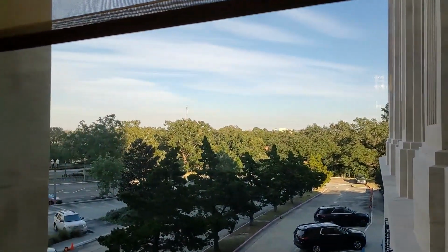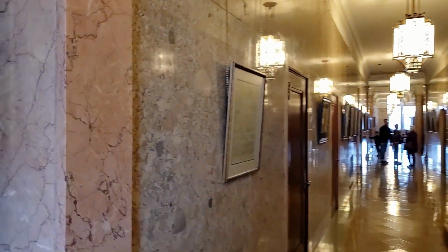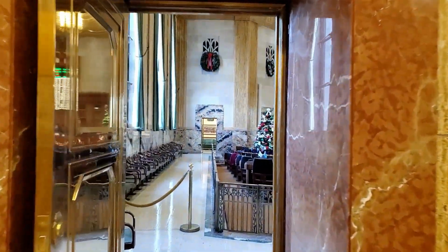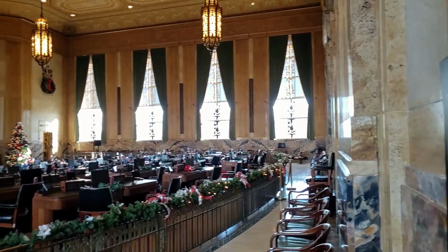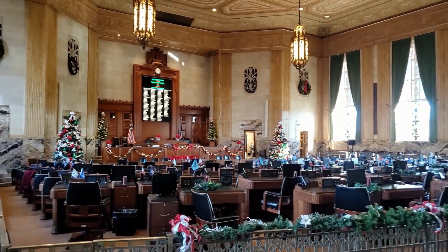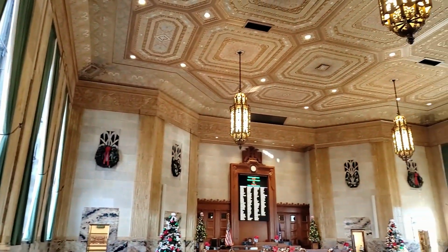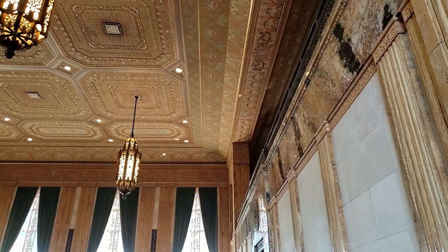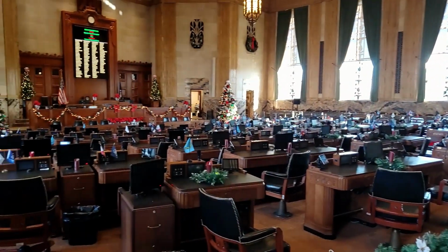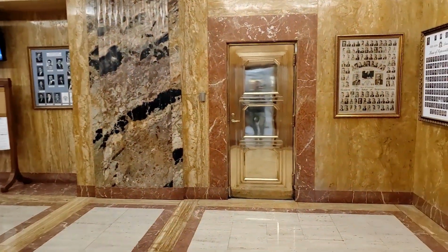The state capitol, let's take a look out the window here. The state capitol was completed in 1931. Taking a look around here. Check this out. Pretty amazing. I grew up in Louisiana, about 45 minutes away, and I've never been in this building before.